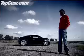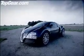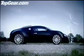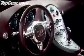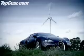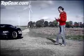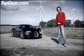We're going to take the fastest production car in the world up to its top speed. That top speed is 253 miles per hour, much faster than a Formula One car. And when you think that the Veyron has airbags, air conditioning, a stereo, a boot, and all the other stuff F1 cars aren't burdened with, you realise what an incredible machine this is. The Veyron is about pushing the outside of the envelope. It's about doing things that people said just were not possible. This car is a sort of Concorde moment.